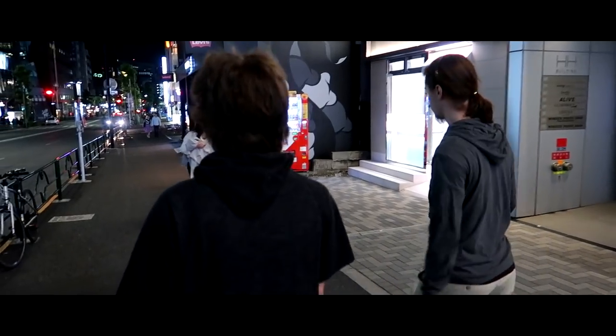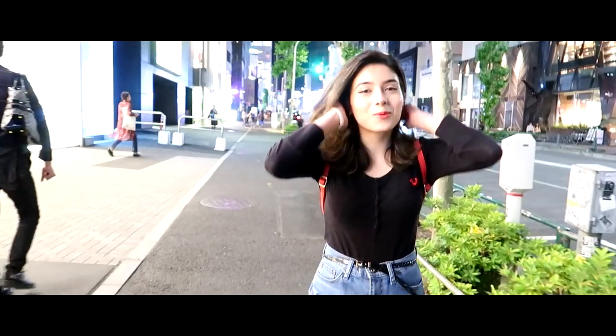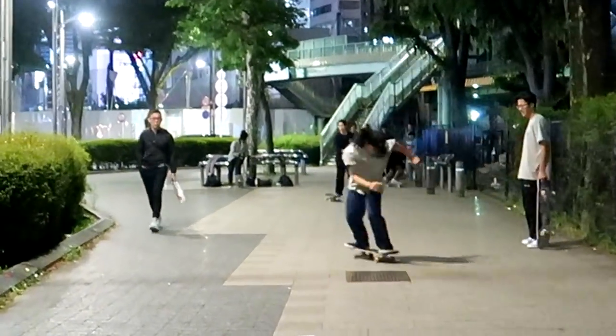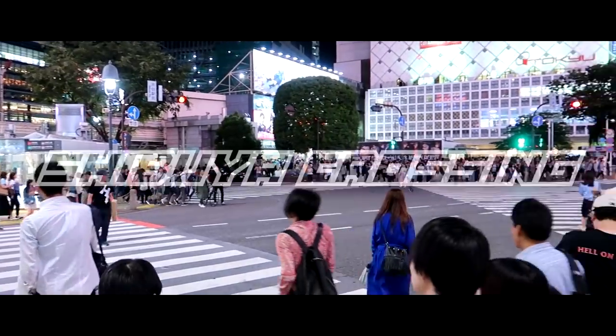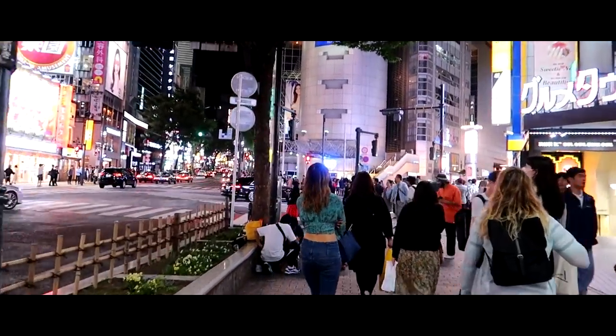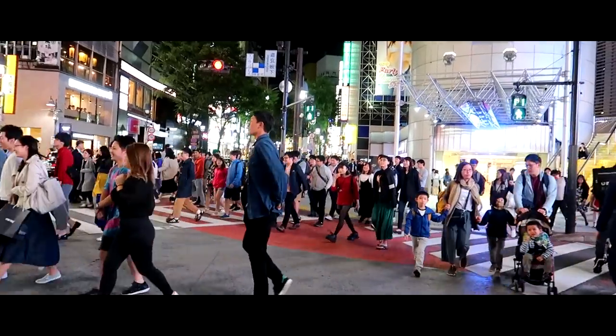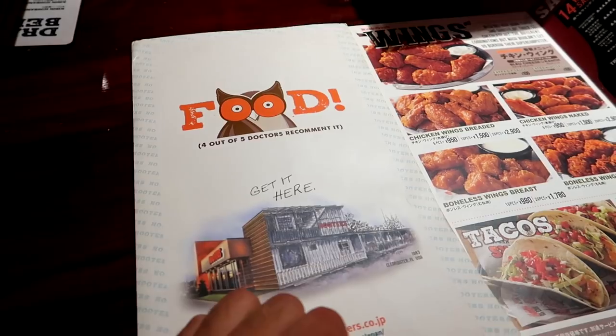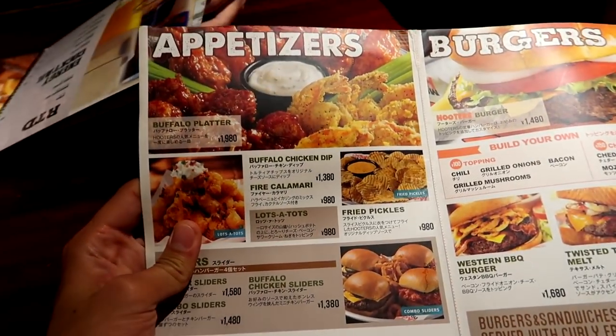So we're on our way for dinner right now. Going to Hooters in Japan with my girlfriend. Should be a good time. Hooters now at our table, and the menu looks really, really American, and it looks really good. So hopefully the food that we get at our table tastes just as good too. Daddy's excited. You've never had Hooters before, have you?